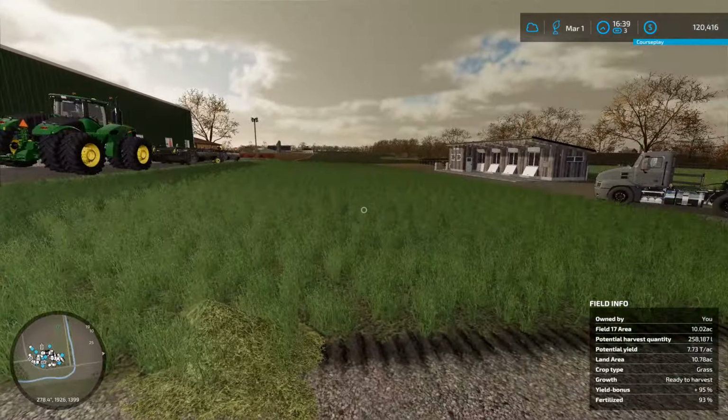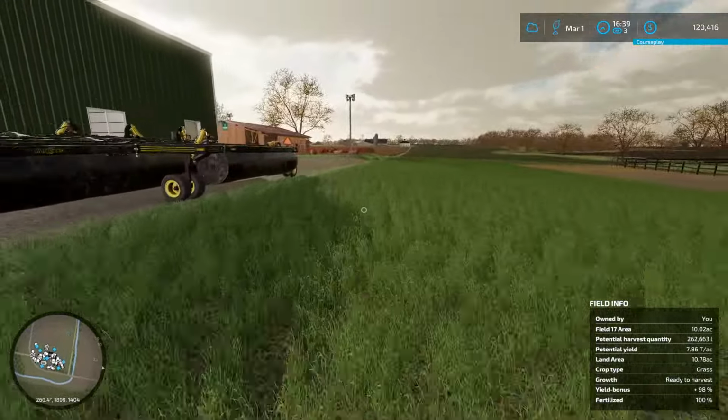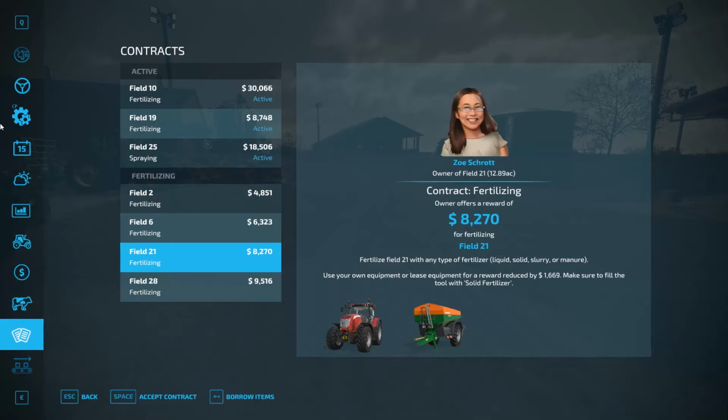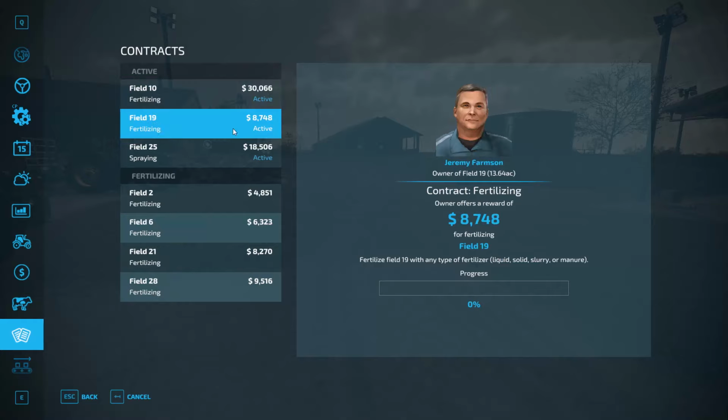Well, it is now March 1st. Unfortunately, the grass hasn't gone up to the second stage yet, which is quite frustrating. But on the other hand, we have contracts. We have a massive one, $30,000. So we're going to send a worker out to fertilize field 10 there, and he's going to jump over and do field 19 as well because it's up that side of the map.